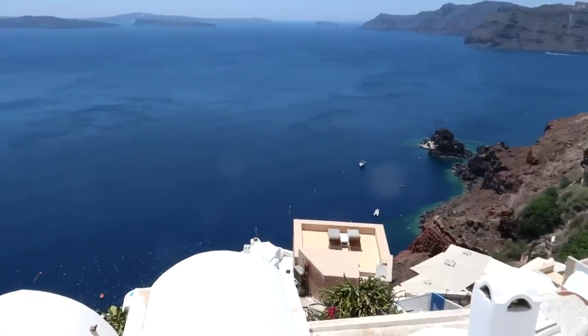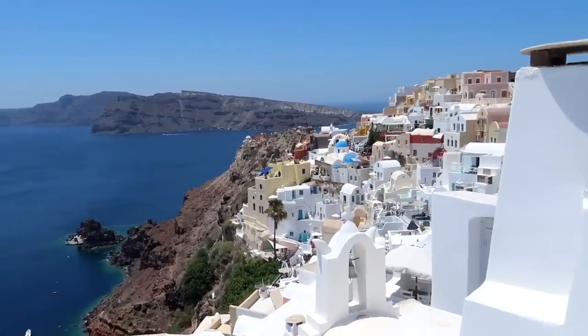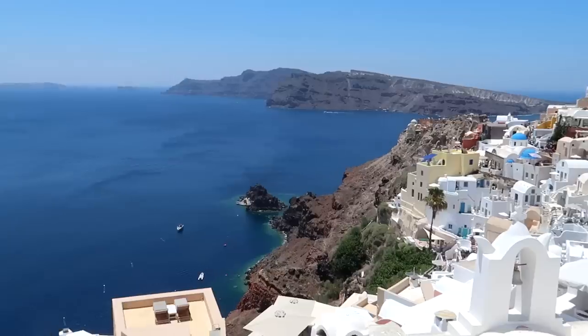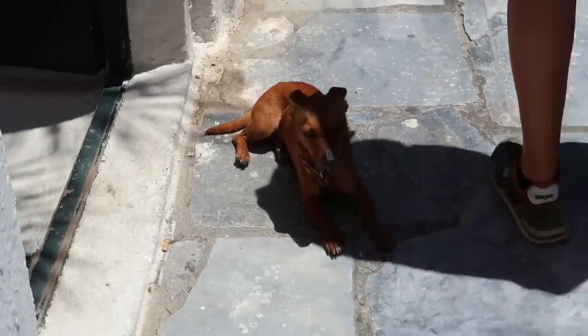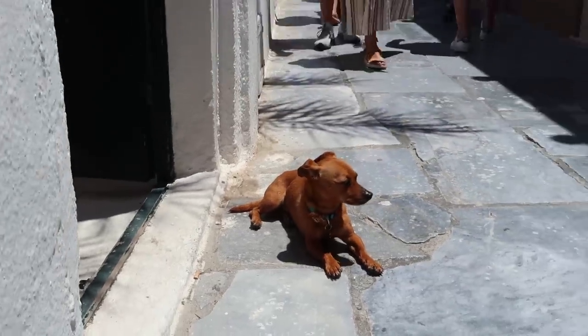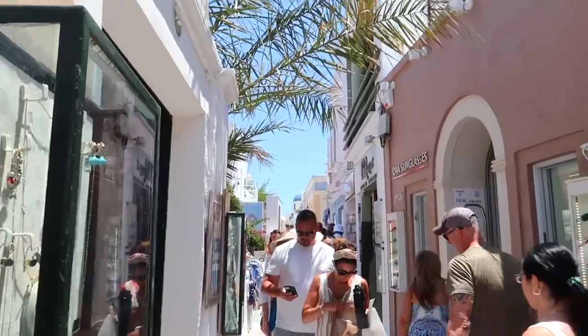Now I know why this is one of the most desirable places to take your Instagram photos. I mean, look at this, man. We just walk up the street and then you find new views to take. Hey little guy, are you enjoying your day in the town? Yeah. Chilling. Look at this, just in the middle of the street.